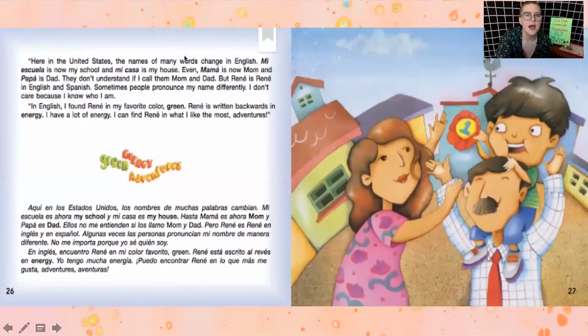In English, I found Renee in my favorite color, green. Renee is written backwards in energy. I have a lot of energy. I can find Renee in what I like the most, adventures.